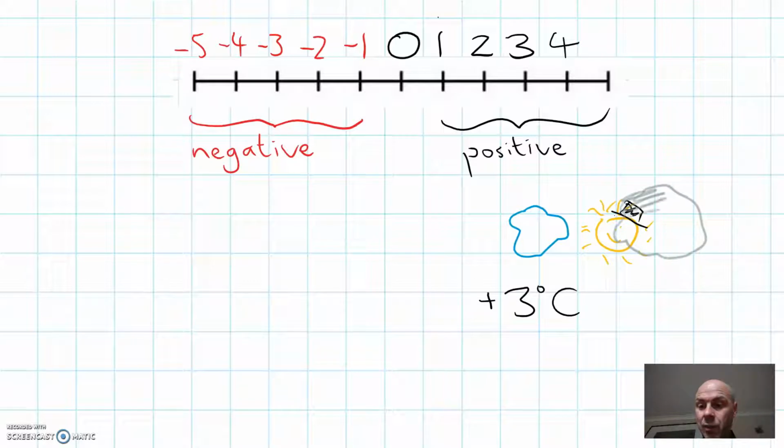Oh, there's a cloud. Okay, my sun's partially obscured. It's hidden by the cloud. What's going to happen to the temperature of the water? Well, the temperature of the water is going to decrease. It's going to go down.